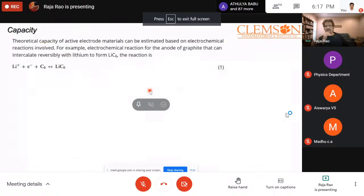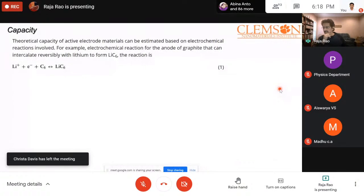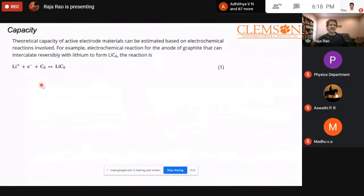So a number of parameters have to be tuned properly so that you have the best battery that you can envision. Okay, so let's take another one-slide tutorial on how we can estimate the capacity of new materials. So basic chemistry, right? This is lithium ions moving in the electrolyte, as you saw in the animation. These are the electrons that flow in the external circuit. And graphite has a honeycomb lattice, right? It has the C6 units.